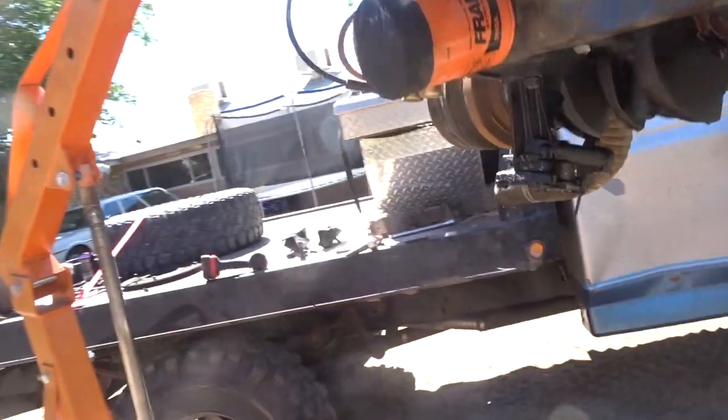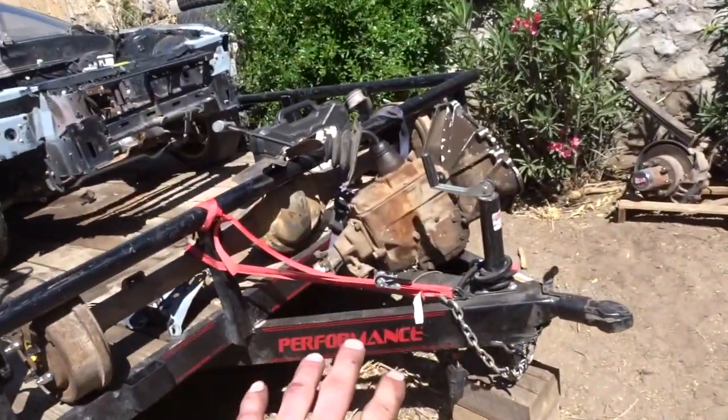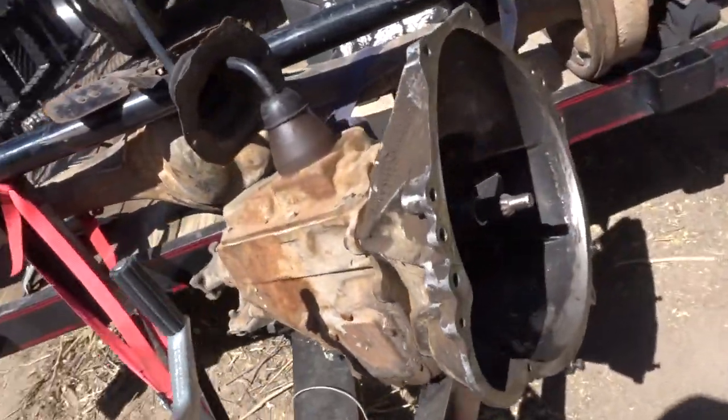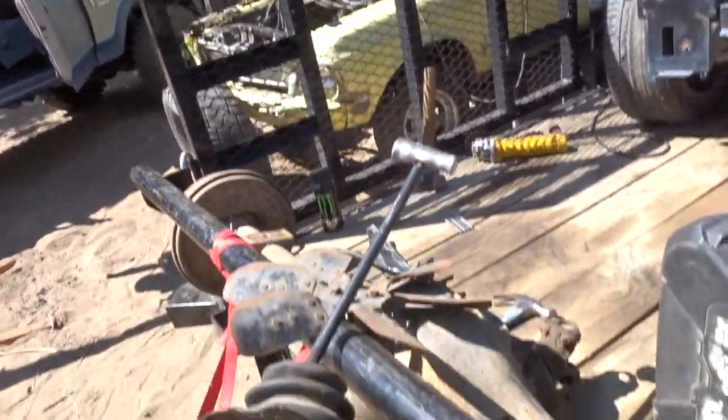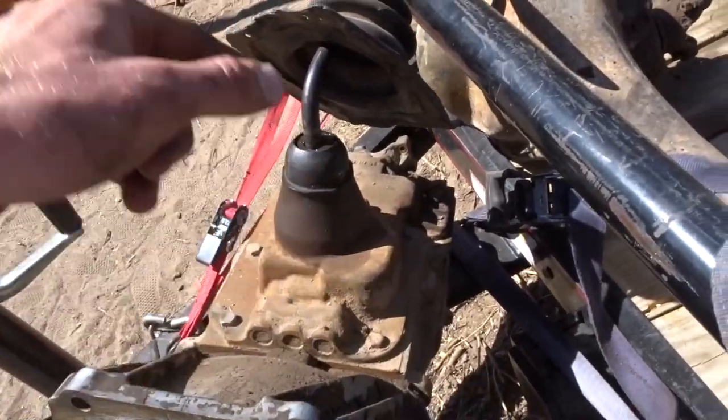Parts I've bought. I bought a clutch kit for this motor to use with this trans. I don't know what trans it is, but this is the bell housing out of the Mustang because that has a 4-speed, but it's a 4-speed linkage. This is a 4-speed like direct in.